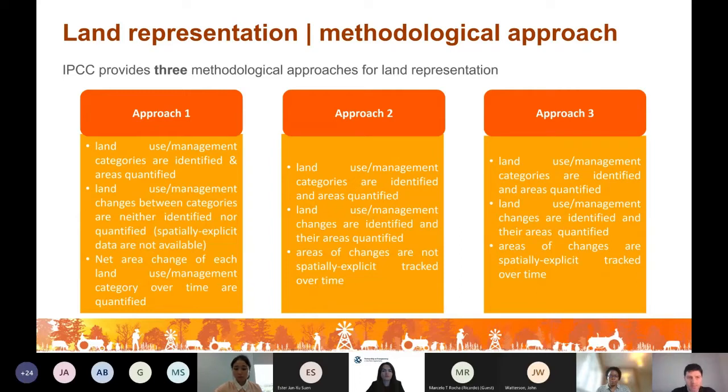The first approach is when we have only information on the land use and we don't have any information from our data on the land use changes. We are able only to identify the net area change of each land use or management category over time. And we don't know how these land use changes translate. I mean, we don't know from which land use the land is coming from or to which land use category the land is converted to.